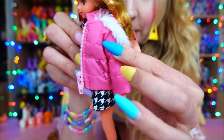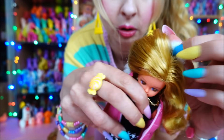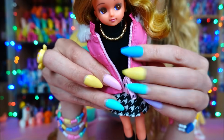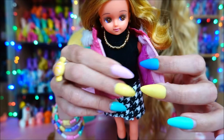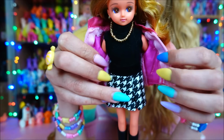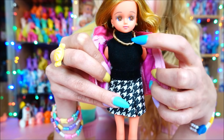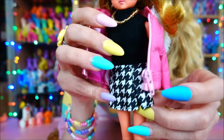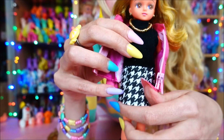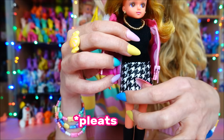So she has this puffer jacket with a real hood at the back, so she could put it on. It has a real zipper. It zip closes, you can close it. She has a little elastic necklace. She has a sleeveless turtleneck top, and then this little skirt, which has some, what's it called? Folds. I cannot remember right now.